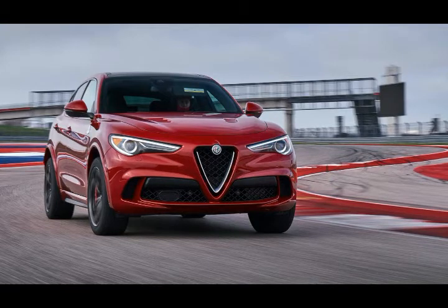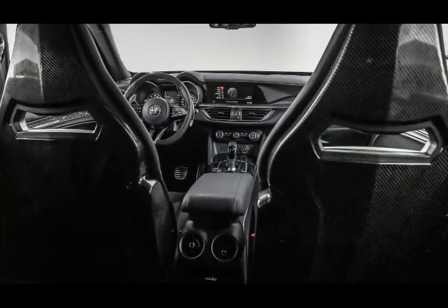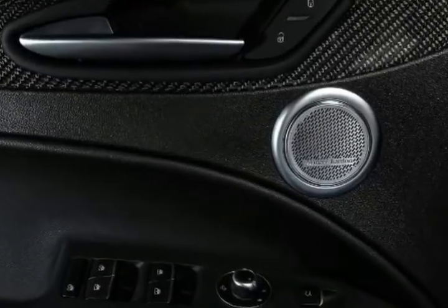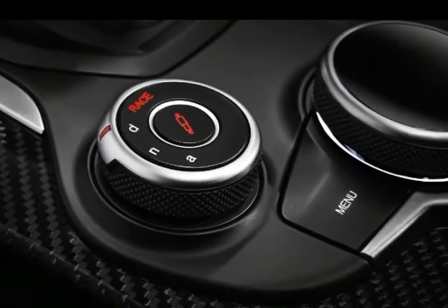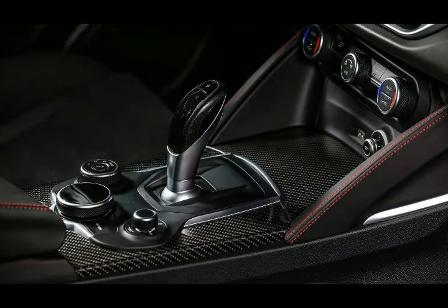Alfa had originally promised that the Stelvio Quadrifoglio would reach 60 miles per hour in 3.9 seconds, but some last-minute tinkering with the software for the traction control and AWD system now has that figure down to a claimed 3.6 seconds, beating the Giulia Quadrifoglio's claimed 3.8 second sprint and only 1/10 behind the mighty, 707 horsepower Jeep Trackhawk. But, owing to its considerably different aerodynamics, the Stelvio tops out at 176 miles per hour to the Giulia's 191.